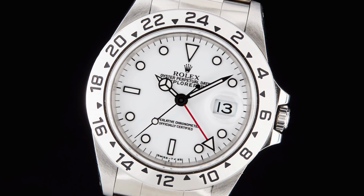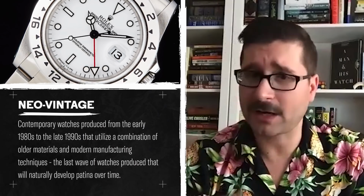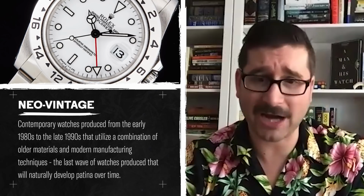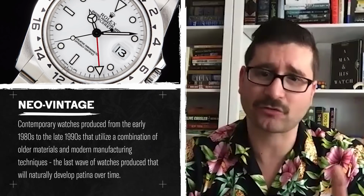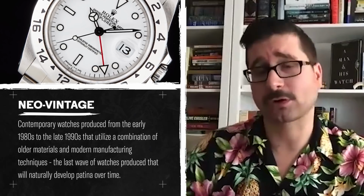This is a transitional model for Rolex that explored the use of different materials as Rolex moved from what we consider traditional manufacturing techniques into the modern era. It is what many of us would refer to as neo-vintage. Neo-vintage is a new term for collectors. It identifies an era of manufacture that sort of blends traditional manufacturing techniques and materials with the future. For the most part, Rolexes from the 80s and 90s would fall into this category.